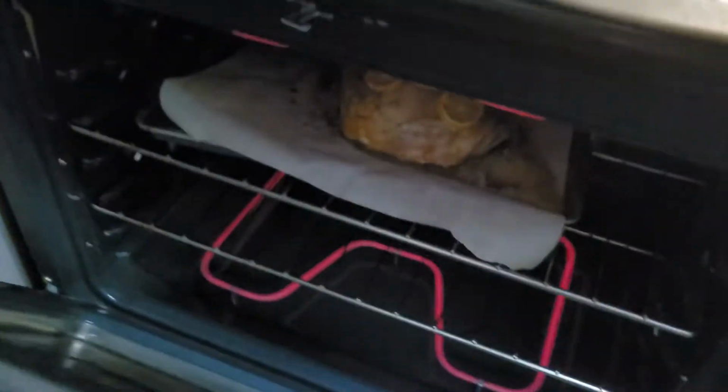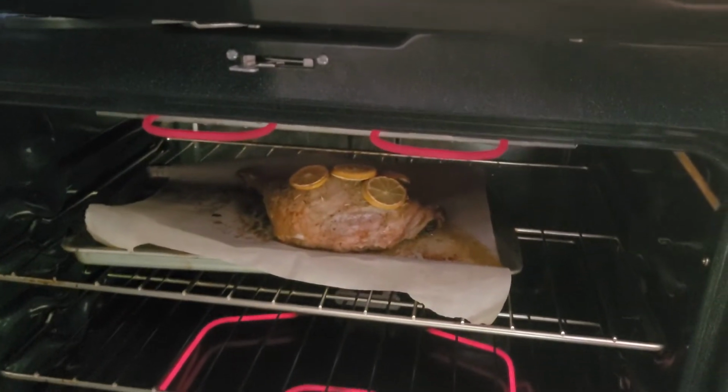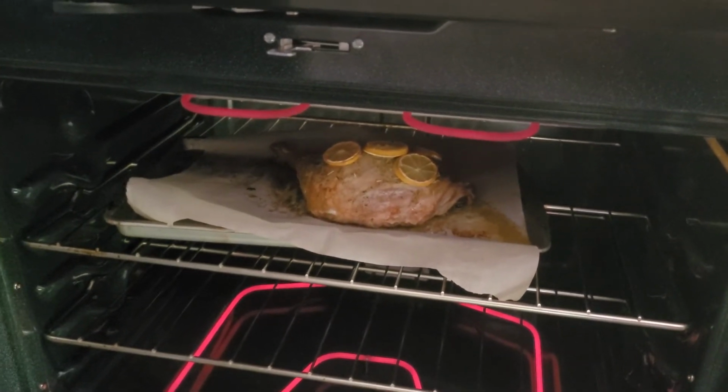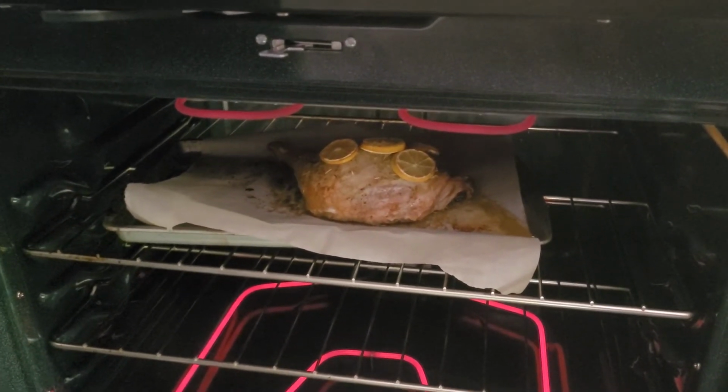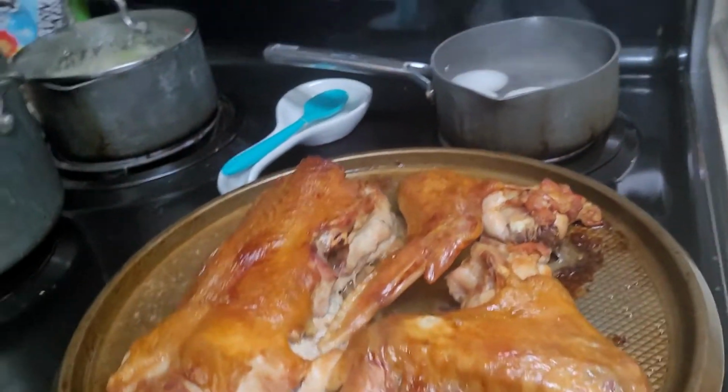And I can definitely hear that chicken sizzling away. As you can see, it's a lot closer to the burners. And the lemons did fall, one of the lemons, not all of them, but one lemon did slide off. And while I was checking on it, I just slipped it back on.